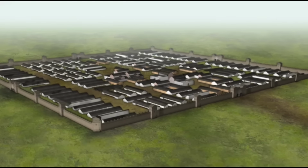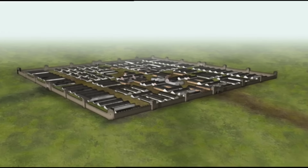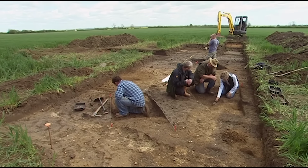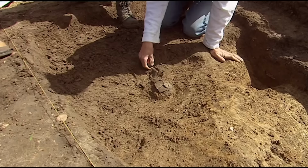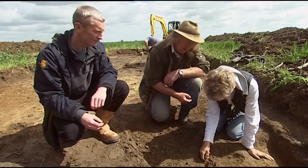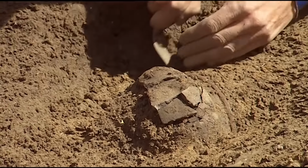We know Iron Age Lincoln was transformed into a grand centre within decades of the Romans' arrival. But what about the transition in the country? Clues are emerging in Phil's trench. It's a cracking piece of pot you got there, Maria. The rim is still going on down, isn't it? Yeah, I think it's still going down that way.